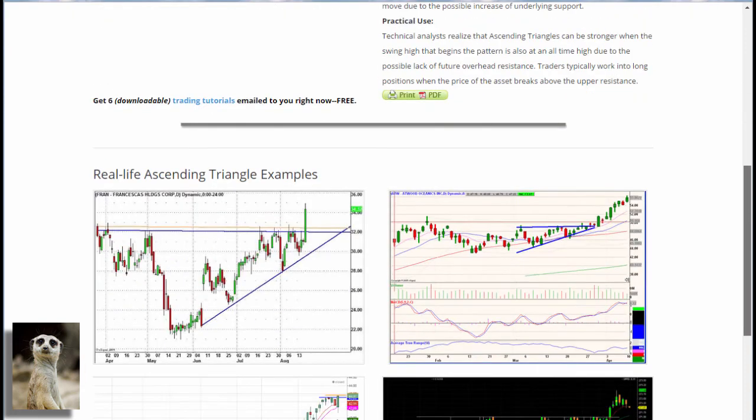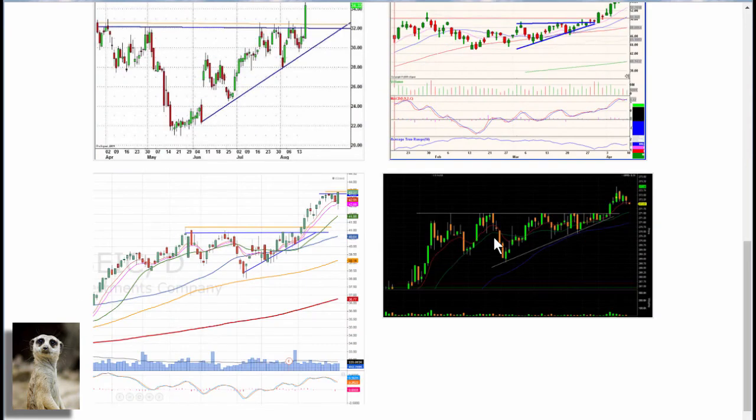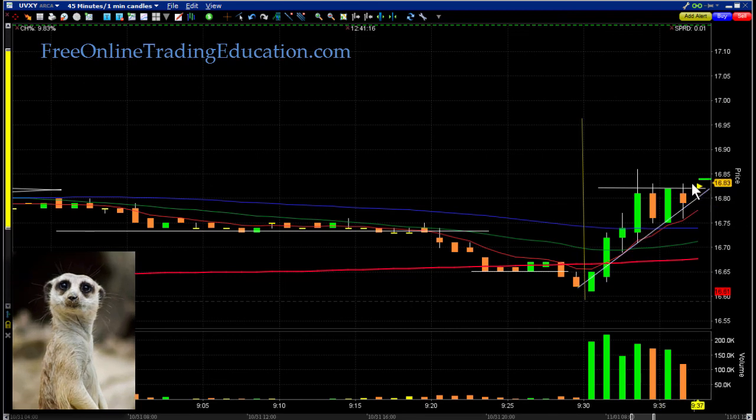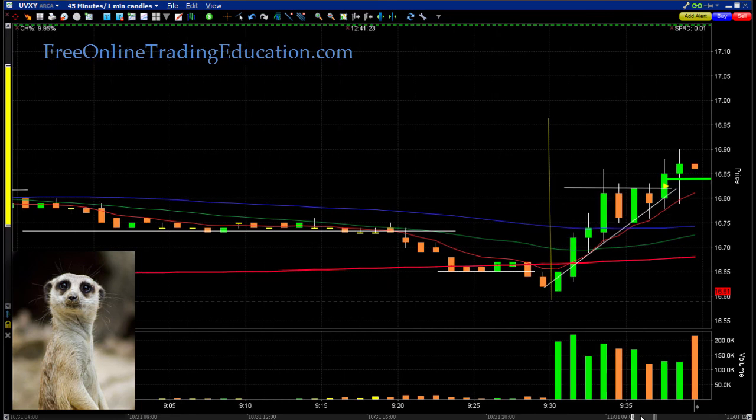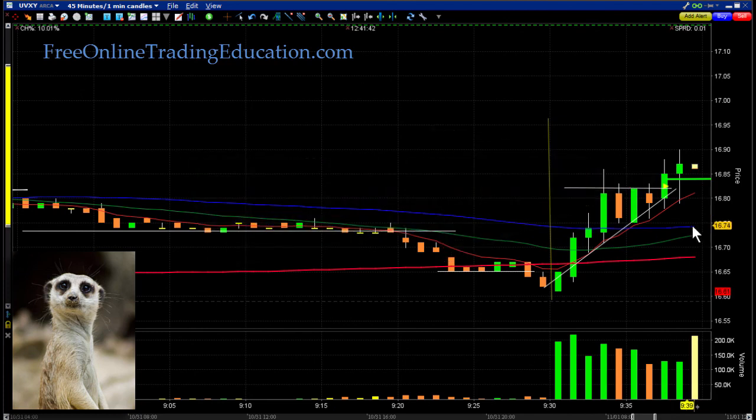Here's some examples of charts from daily charts here, and here's actually a day trading chart right here, this black one there as it broke out. So let's take a look here at my day trading chart, a 1 minute chart here, and I'm going to set a trade right up here, and if it breaks out up that way, odds are in my favor. I want to be long, and sure enough, boom, I bought it right here at $16.84. I'm long on UVXY. I'm going to set a stop right here below the 50 moving average, this blue line here, and that's less than 1%. Let's see where we go from here.